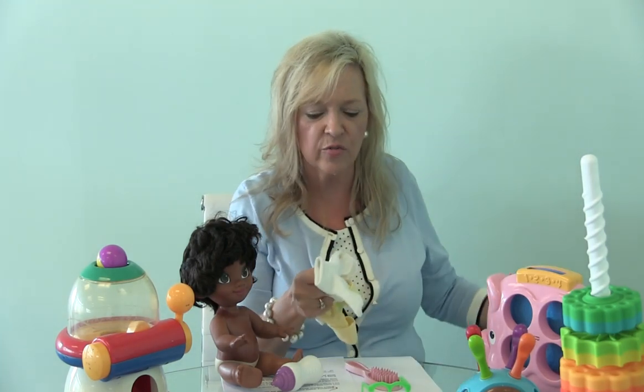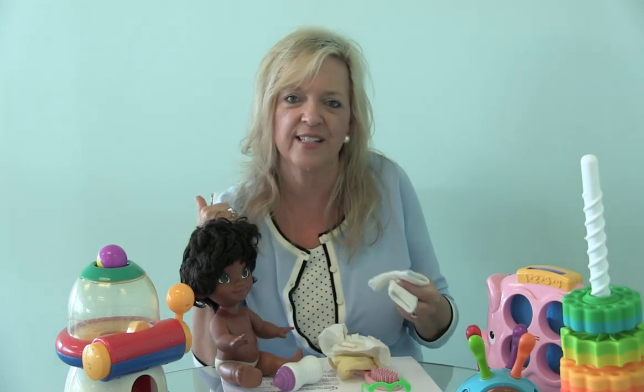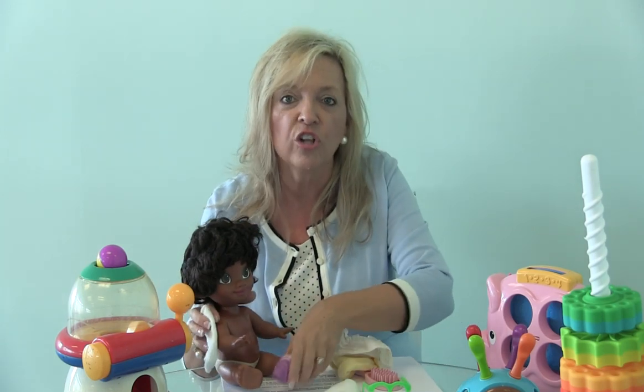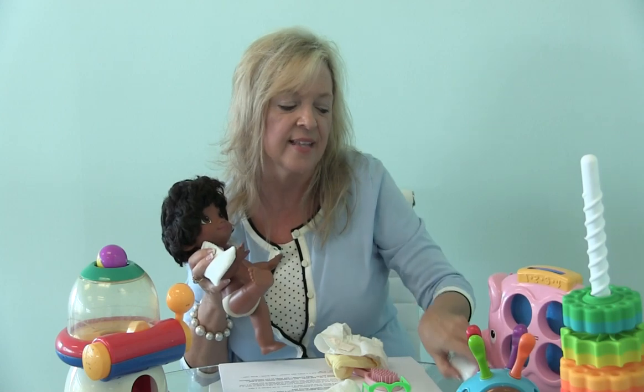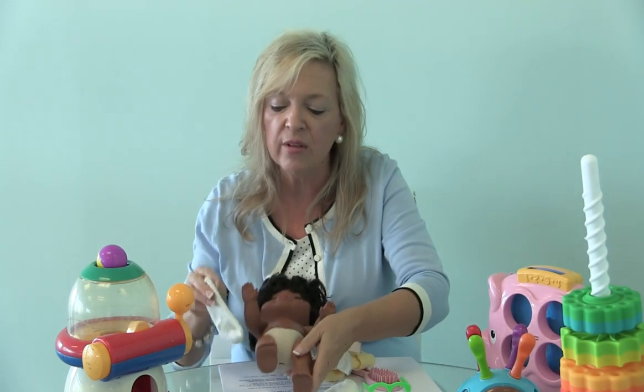I'll tell you other things that are really successful with baby dolls. We talked about the higher level things with the other backpack. Lotion and Band-Aids work, but little doll clothes work really well. And I'll tell you, it's not always doll clothes that you put on the baby. It's when you let a child take the doll clothes off.